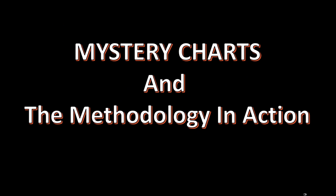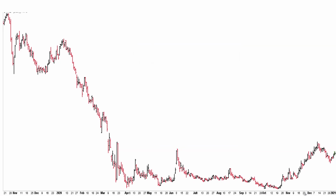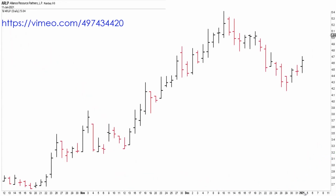Now, I want to do a mystery chart reveal real quick before we hop into the methodology in action. This is the mystery chart from last week, and it is ARLP, and this is the slide from last week. As I said then, it was a cup and handle, with entry here, stop down here, initial profit target up here. Let's zoom that in, and then I'll show you the actual recommendation.